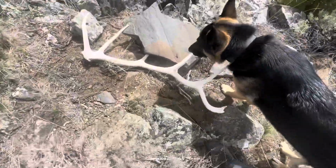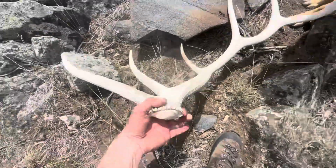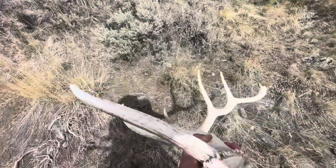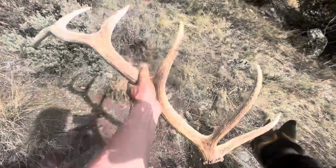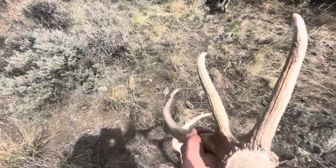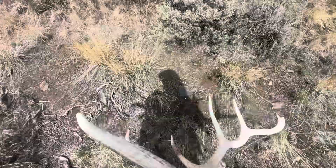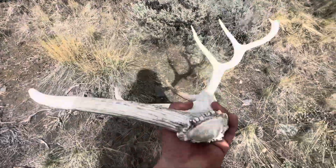Huh. It's actually not a bad shed. Tucked up under that rock. Hell yeah. Look, color on the backside. I will take it. Hopefully, a couple more on this ridge. Sweet.